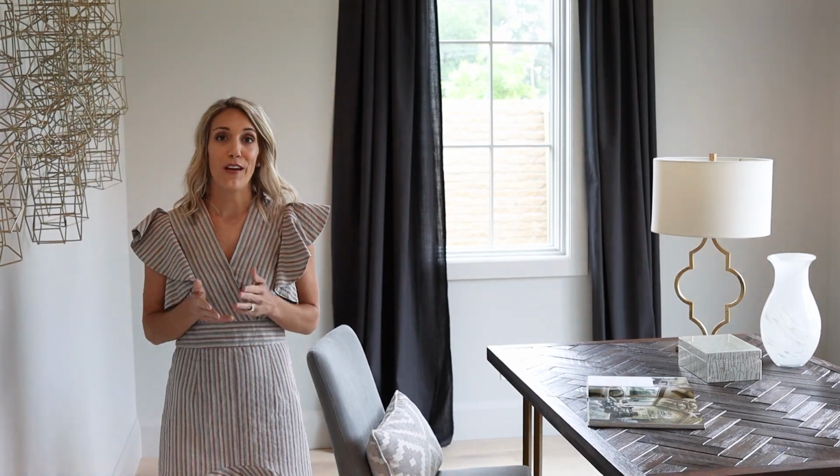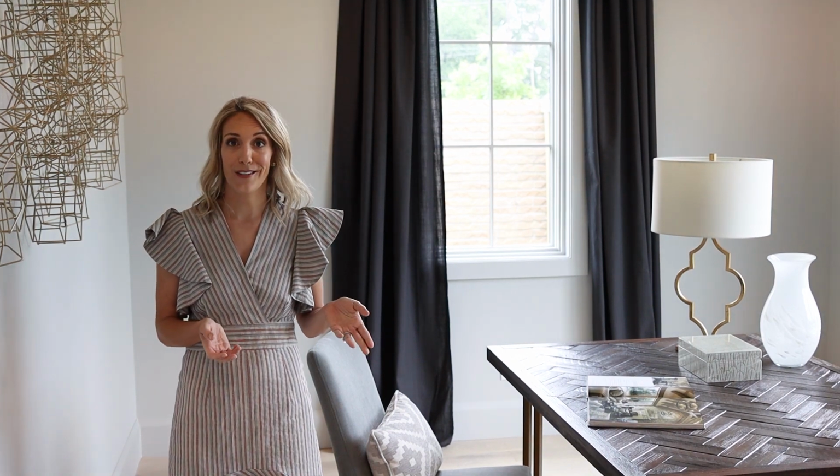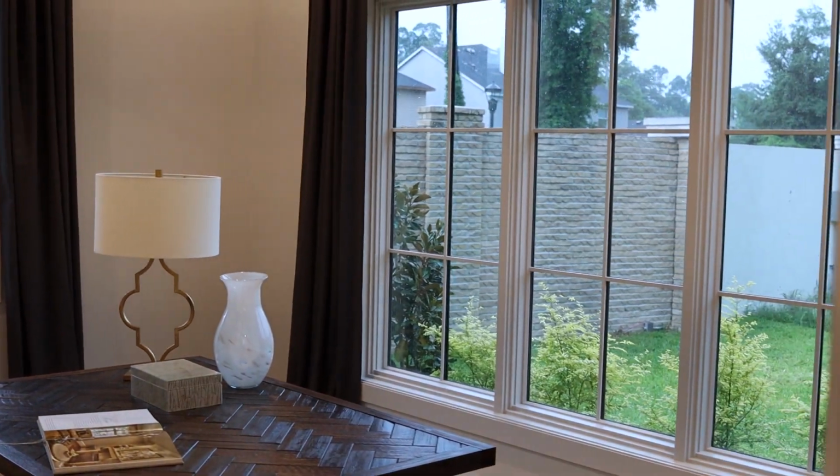Another great thing about this house is that you do have an office space, and it happens to be downstairs. It's light filled and it's overlooking the beautifully landscaped front yard. You also have this frosted glass door in case you need more privacy.